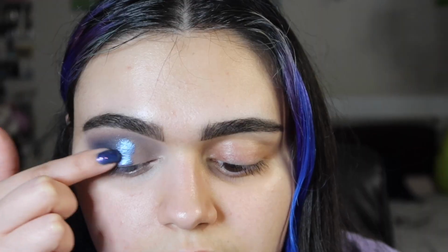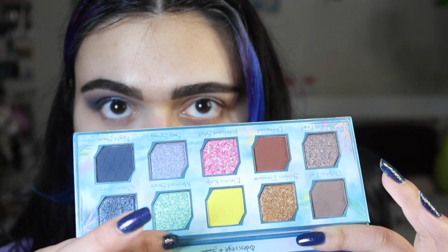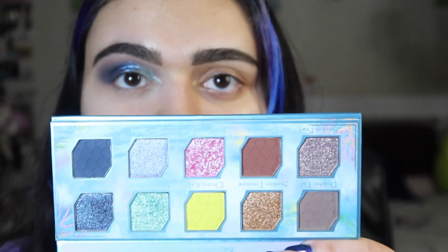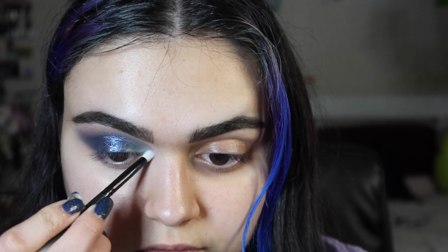I'm not sure. I'm gonna go ahead and take the shade called Ocean Jewel. I am now going to take Mermaid Scale right here and pop that in the inner portion. And for fun, I wanna take either one of these. I don't know which one. Let's take the pink. I want to take the one called Iridescent Shell. I'm picking it up on a LBE6. That's very pretty. Alright, and this is my look with the Sea Talk palette.